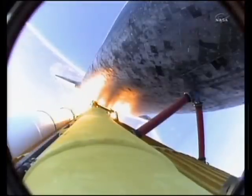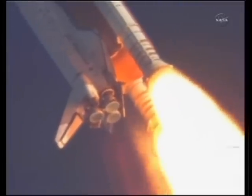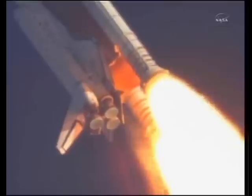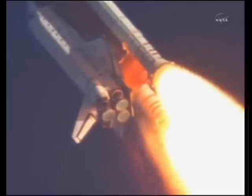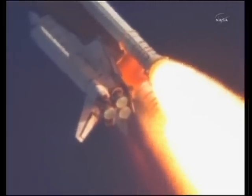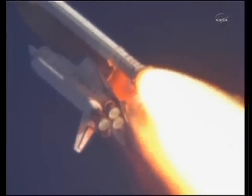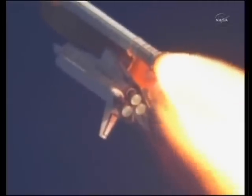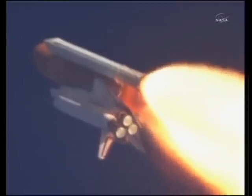Throttling down as the orbiter passes through the area of maximum pressure, reducing the stress on the shuttle as it goes supersonic. Discovery, Houston, you are go at throttle up. Commander Steve Lindsay acknowledging the call from Capcom Charlie Hobaugh as Discovery's 3 main engines throttle back up.